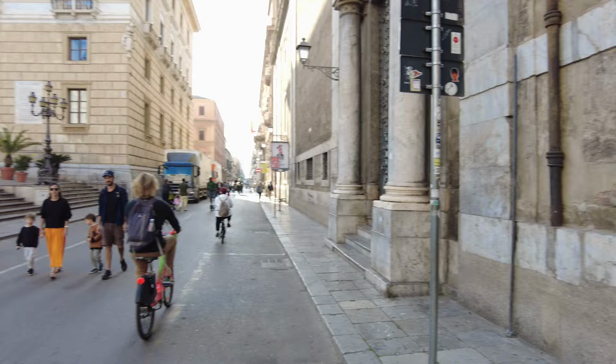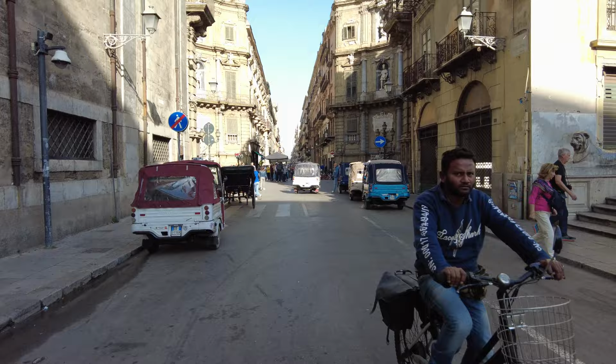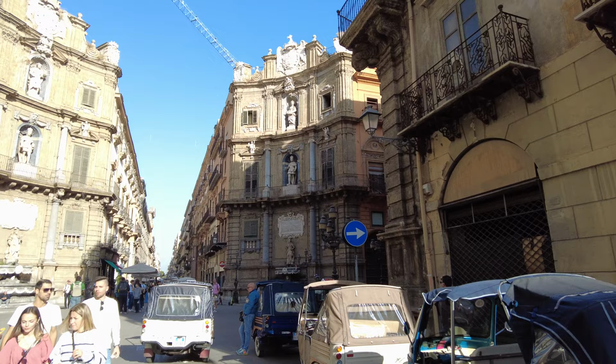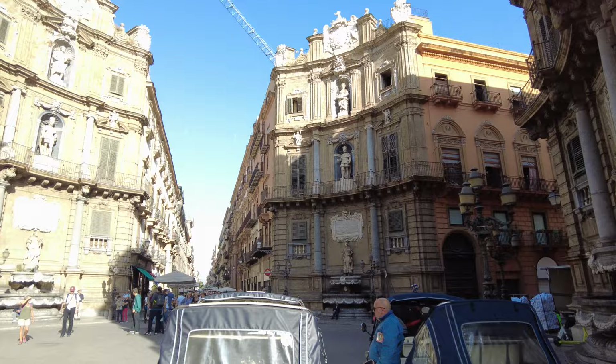Okay, so here we go. Let me turn this camera around. There we go. And so this is Quattro Canti. It's blocked off from traffic usually. I guess little cars can get through here, but this is the four corners. So there's that corner, quattro, four, canto, corner. So that's one. And then here's another one.